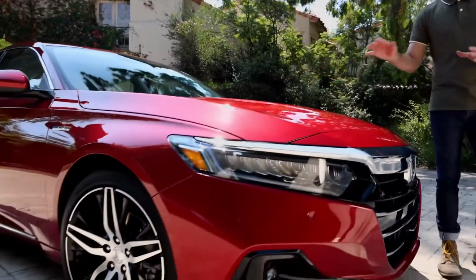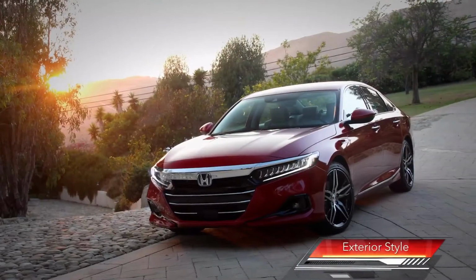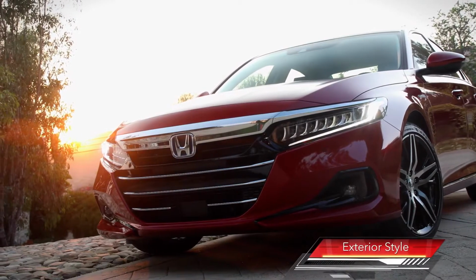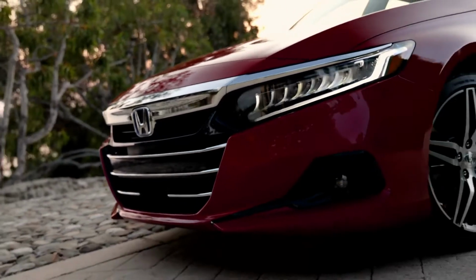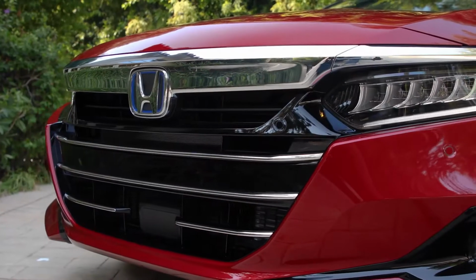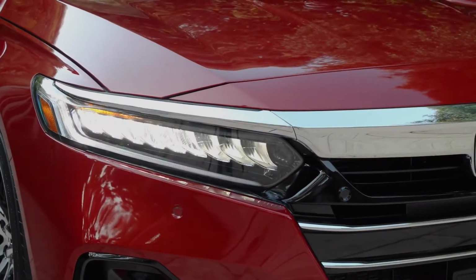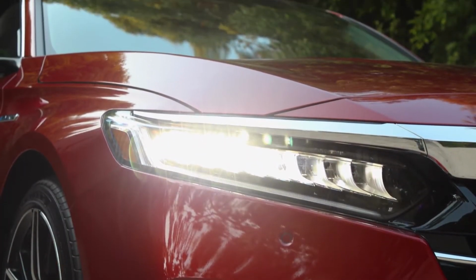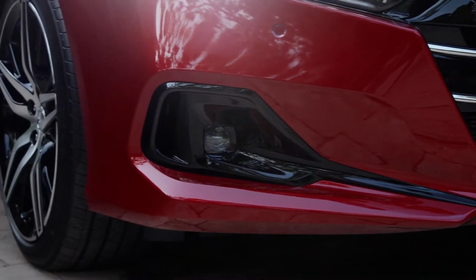All right, so let's start on the outside where the 2021 Honda Accord gets some subtle but interesting tweaks to what's already one of the most distinctive and upscale designs on the road. The grille's been widened and it gets new chrome accents. Also the front radar sensor, which is of course part of the standard Honda Sensing safety and driver assistive system, is more effectively integrated as well. And the new grille also blends better with the headlights, which are improved with longer throw on low beam and further and wider reach on high beam. Also the lower fascia and the fog light surrounds have been updated.